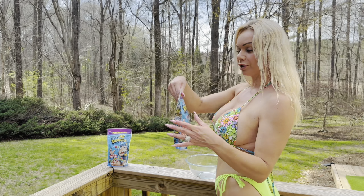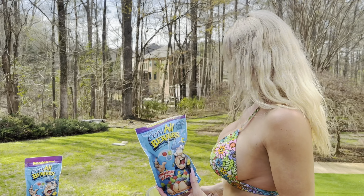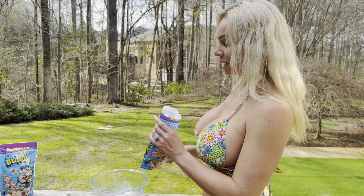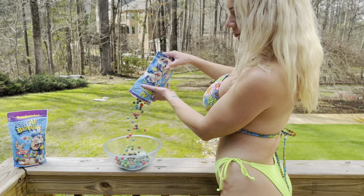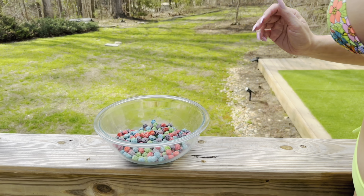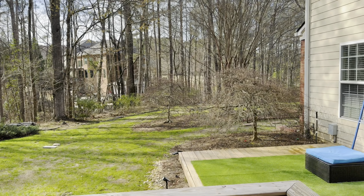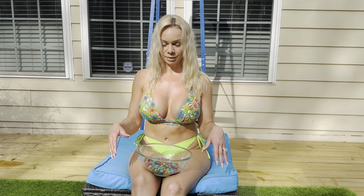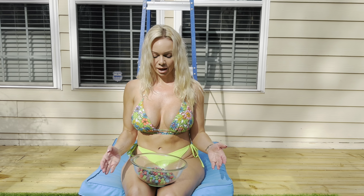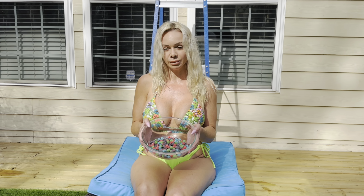First, for the cereal, I have this bag of Oops All Berries, and I'm pouring it into this glass bowl. Now for the fun. I'm gonna toss it up in the air and try to catch it in my mouth. We'll see how it goes. I'm gonna be positioned right here, and I'm really gonna attempt to catch one of these, at least one, maybe more, in my mouth.